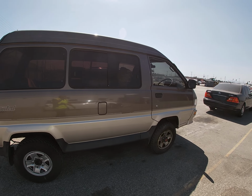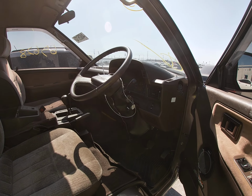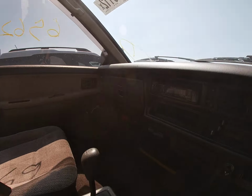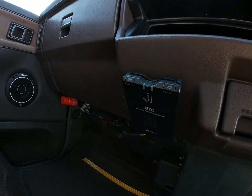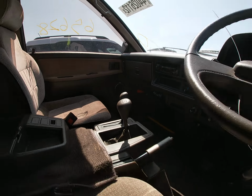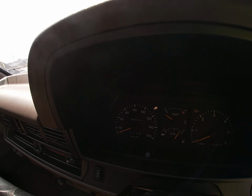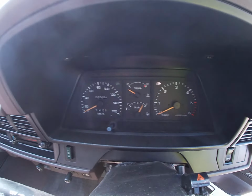This thing is bad. It's a 1991. Right-hand drive turbo diesel. This thing is bad ass. It's got a Kenwood deck. It's got some kind of toll bridge thing for the sun. And 5-speed four-wheel drive, like I said. So let's check this out, and it only has 65k kilometers. So it's got about 41,000-42,000 miles, 3/4 of a tank.